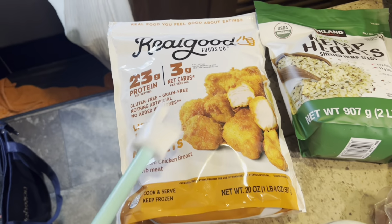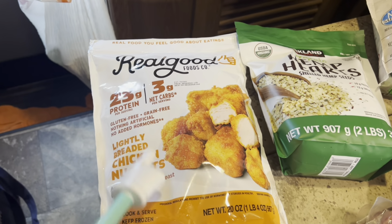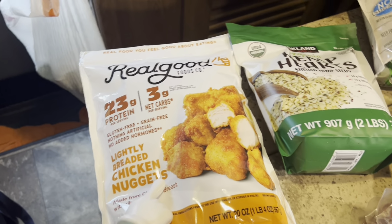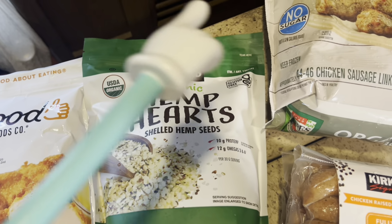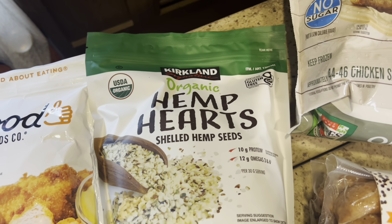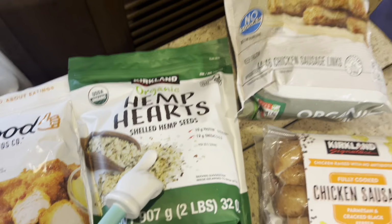I did get this at Publix too, but it had fallen and I forgot. Just got that. My normal, I get that like once a week. I needed some hemp parts for a recipe I was gonna make like 2 weeks ago, but I didn't have the hemp part, so I've got them now. So that was a nice little surprise.